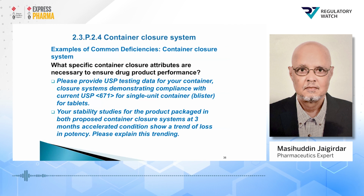Your stability studies for the drug product package in both proposed container closure systems at 3 months accelerated conditions show a trend of loss in potency. Please explain this trending.